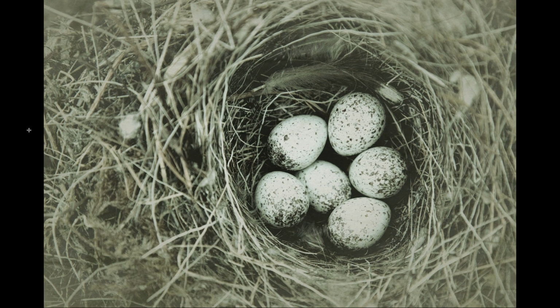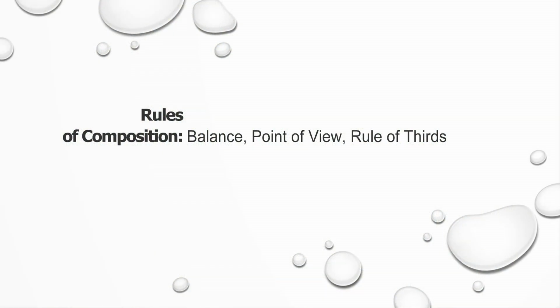Let's take a look at our rules of composition for this assignment. Balance is really important. I would say tonal balance first and foremost, and subject balance second. Point of view is going to definitely change how these critters look in the viewfinder. And then last but not least, where you can work it in, that rule of thirds.